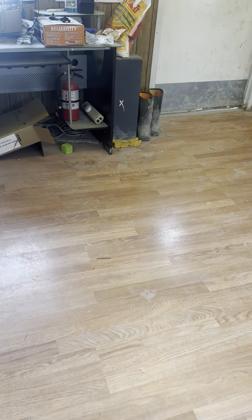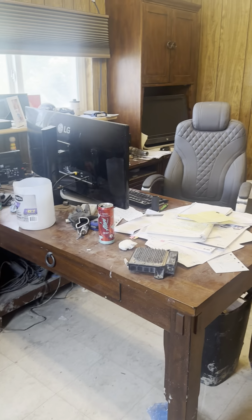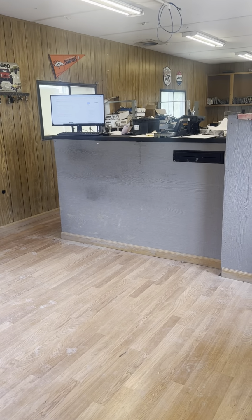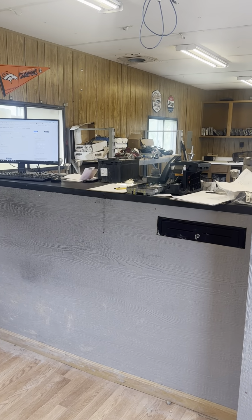So if you're hearing me talk on the phone, this is my office and it's pretty messy with the desk and whatnot. But that's where the magic happens. And then the magic happens with my guys usually out here, or when we have walk-ins. So cool. All right, appreciate everything.